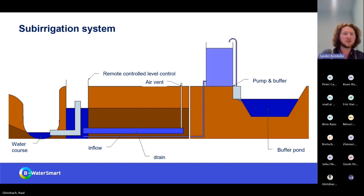As you can see on the picture now, to the right of the water course, you can see that the water has to rise a little bit more before it flows over and can go to the water course.